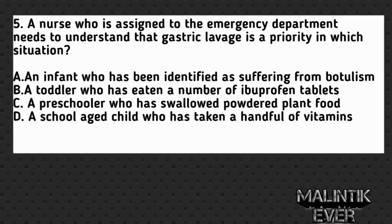Question 5. A nurse who is assigned to the emergency department needs to understand that gastric lavage is a priority in which situation? A. An infant who has been identified as suffering from botulism. B. A toddler who has eaten a number of ibuprofen tablets. C. A preschooler who has swallowed powdered plant food. D. A school-aged child who has taken a handful of vitamins.